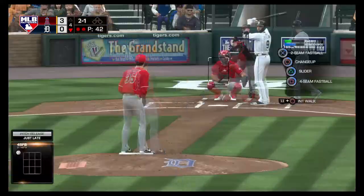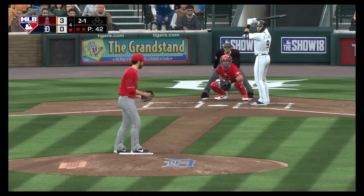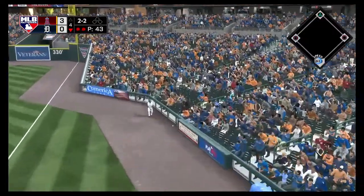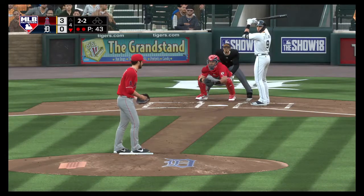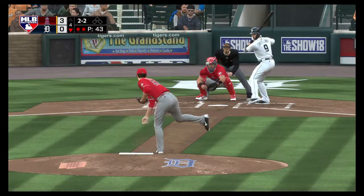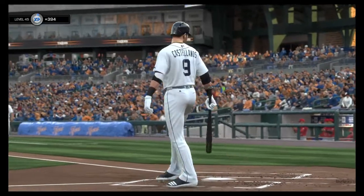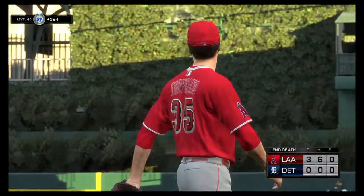2 balls and a strike now. Grounder hit hard down the first baseline, but this will wind up a foul ball. 2-2. Swung on and missed, and that's the final out of the inning. Down in order go the Tigers. They trail it here 3-0.